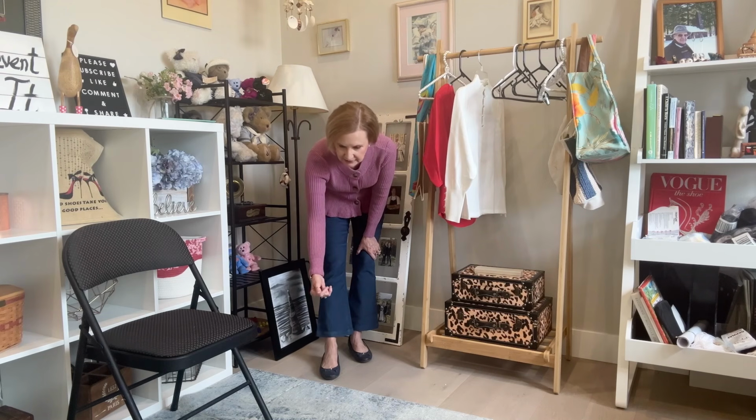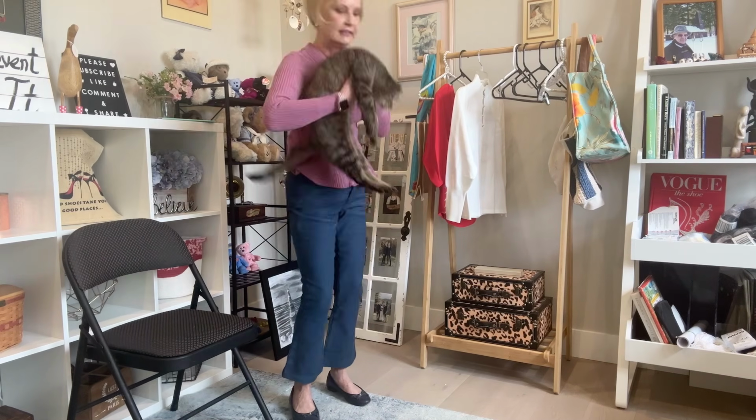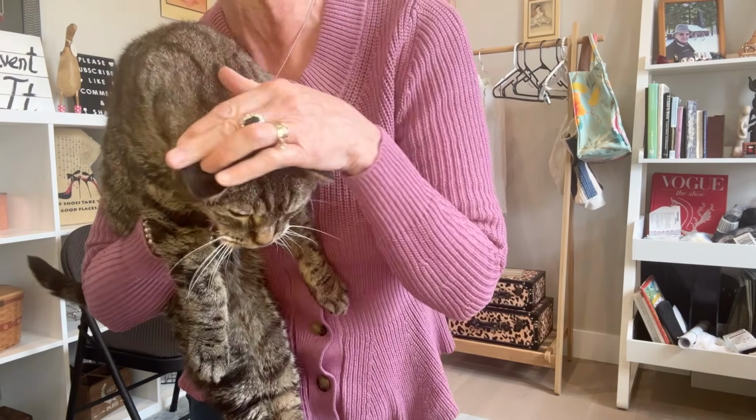And here comes Lucy. So some of you know that I have a senior kitty. This is my Lucy, and she is 18 years old, and some of my viewers like to see her.